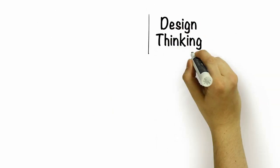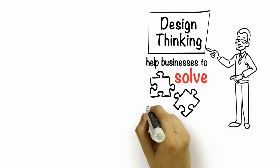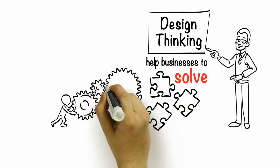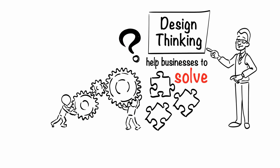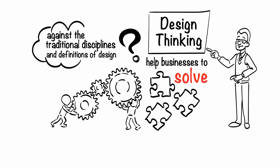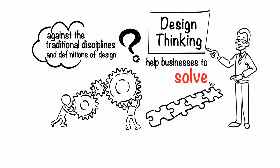Design thinking has come to the fore as a discipline that many believe can help businesses to solve these complex problems as they endeavour to design human-centric experiences and solutions for customers. So where does this new wave of design thinking sit when lined up against the traditional disciplines and definitions of design? In simple terms, it is all to do with the types of problems being solved.